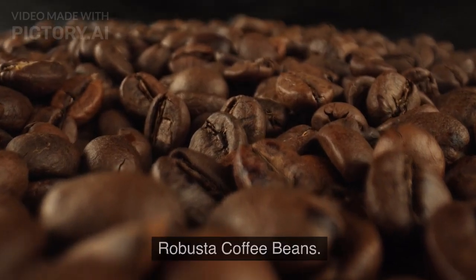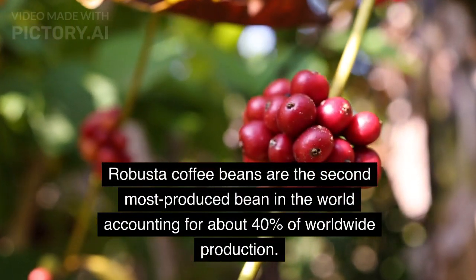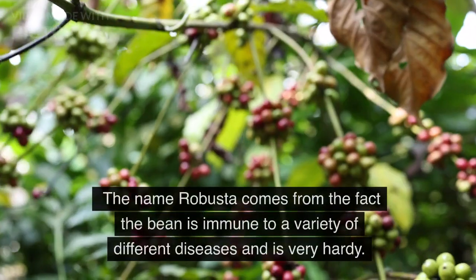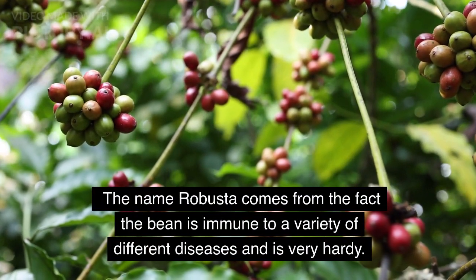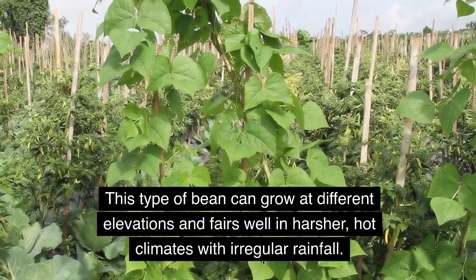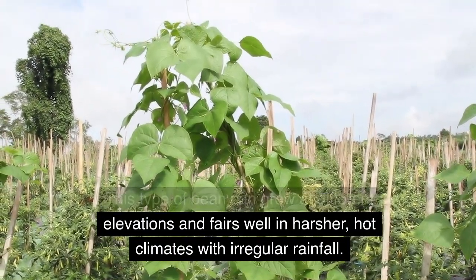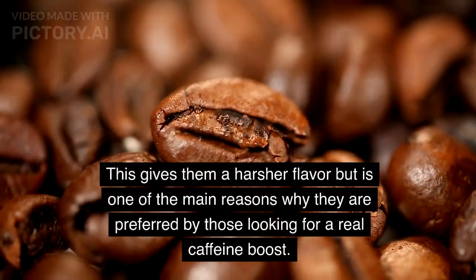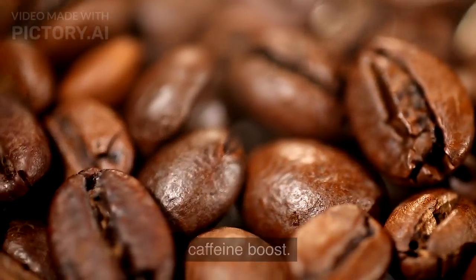Robusta coffee beans. Robusta coffee beans are the second most produced bean in the world, accounting for about 40% of worldwide production. The name Robusta comes from the fact the bean is immune to a variety of different diseases and is very hardy. This type of bean can grow at different elevations and fares well in harsher, hot climates with irregular rainfall. This gives them a harsher flavor but is one of the main reasons why they are preferred by those looking for a real caffeine boost.